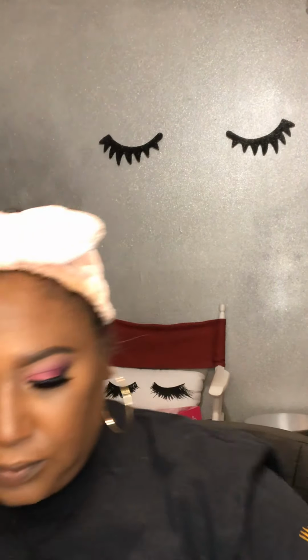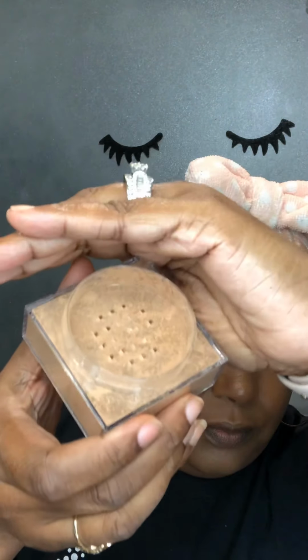Now let's place some powder to help finish drying that out so it doesn't crease on you later on. Let's see, I think I will use my Fit Me. I'm gonna use the shade Deep 35 Fit Me. This is by Maybelline. Get it everywhere like I do. Okay, I'm gonna use my sponge and I'm going to press it into the powder and then I'm gonna press it into that concealer.